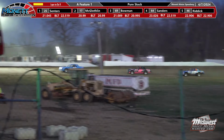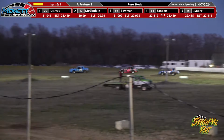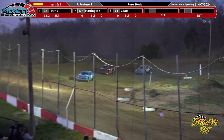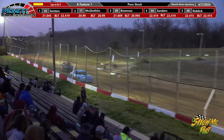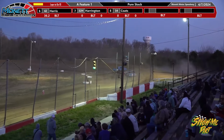Meanwhile, your top three, look at that. Dale Centers out front by 0.4 of a second over the number 17 of Landon McLaughlin in that black and pink machine. McLaughlin keeps looking to the outside, not going to do anything with it. Dylan Bowman looking to the inside. He wants that second spot. He is all over the back bumper of the number 17.